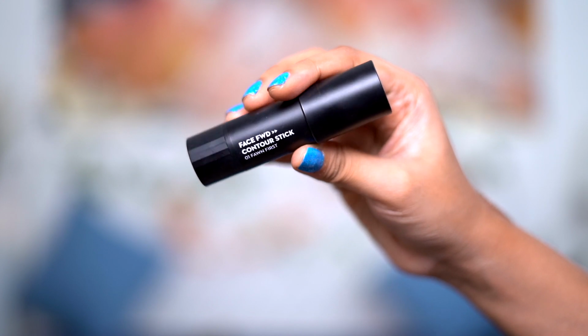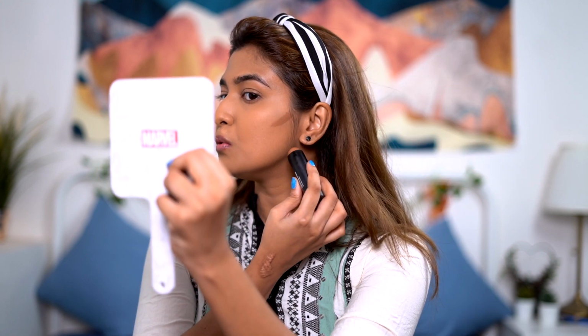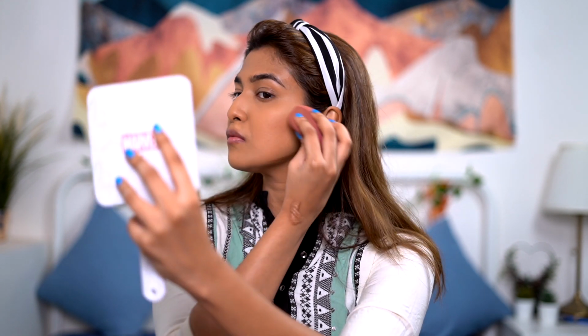So obviously I'll do my contouring because I have a round face and I need a little bit of sharpness going on. So I'll be using the Sugar Face Forward contour stick in the shade 01 Fawn first. Just a little bit of it, not going too heavy. Blend it into your hairline. You don't want to get your contour till your mouth. Just try to blend it into your hairline.